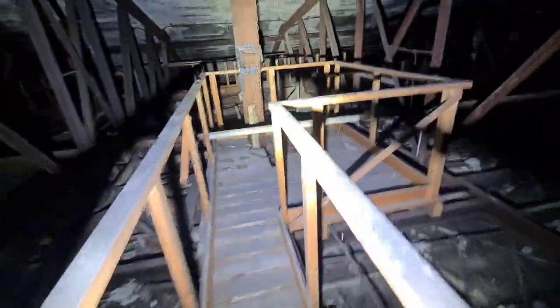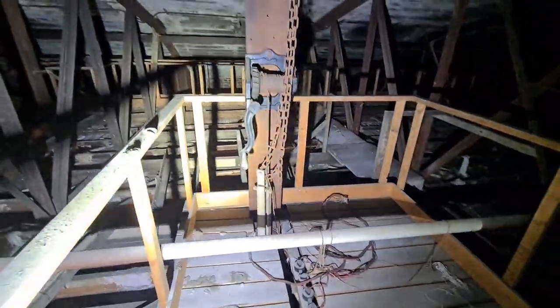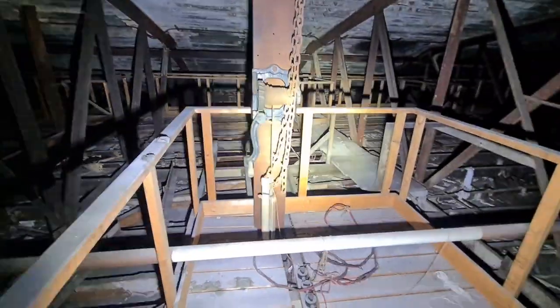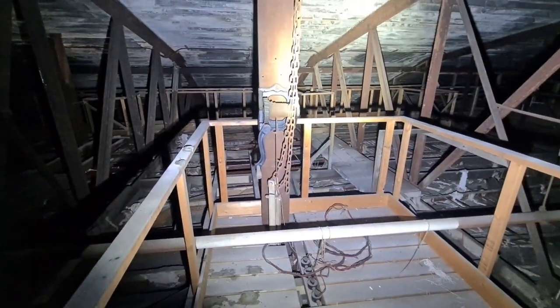So, along these walk boards to this pulley here. I'll show you this pulley. Don't ask me what it's for. Maybe for the curtains, perhaps. Cool to see. But it's been in here years and years. And that's the only thing up here, folks. Nothing else. What a job that, I'd be coming up here just to keep messing with that pulley.